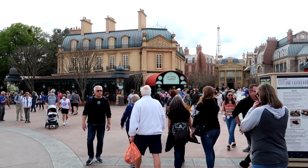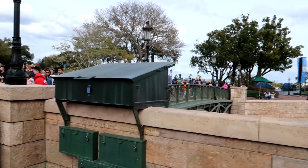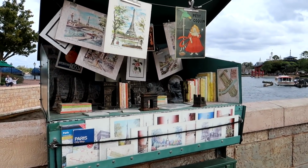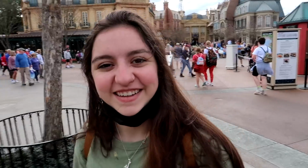Now again, I've never been to real France, but I noticed these things here along the waterway. It's like these little green boxes. Looks like it opens up and it has maybe some souvenirs, some prints, some postcards. Oh, why'd you do that? I did, I just did it.